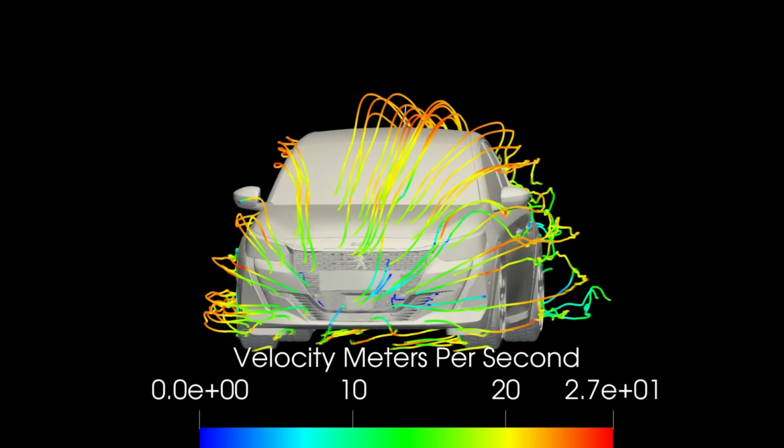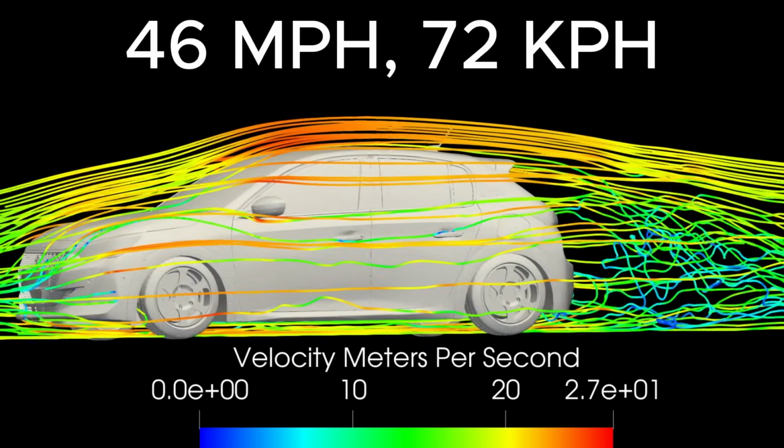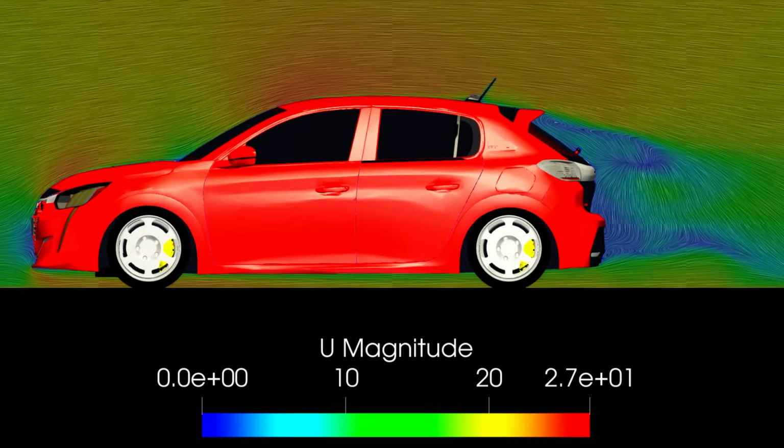In this video, we'll go through how it achieves that. So we simulated it at 20 meters per second. Let's go through the general aerodynamics first to see how the 208 directs the flow over its major features. To begin with, the 208 isn't actually very good.